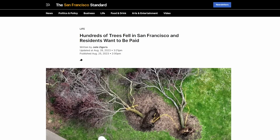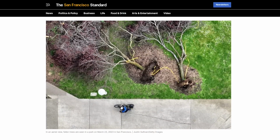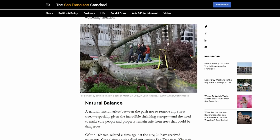Even before the havoc of the storms this past spring in California, San Francisco already had one of the sparsest tree canopies of any major U.S. city, and it's shrinking. Trees have not been planted to keep up with the rate of removal. Now, this was interesting. The Department of Public Works assumes an annual 4% street tree mortality rate. I would have actually thought it might be higher. Yeah, that kind of surprises me.